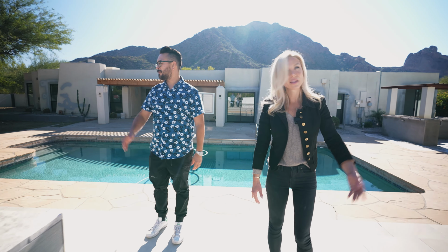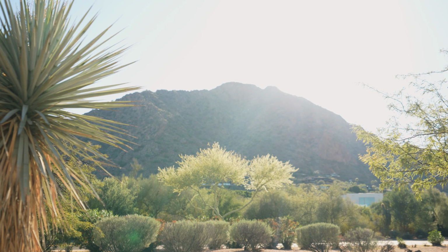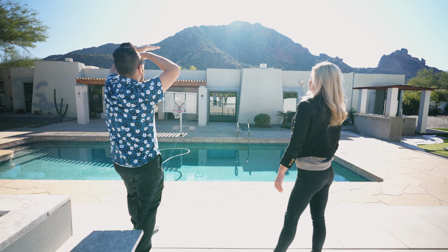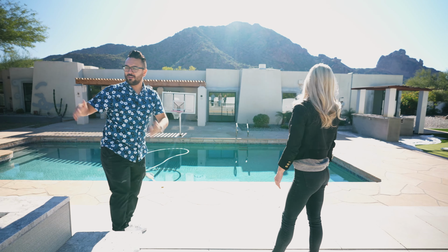There's the hot tub. Oh, there's a hot tub. Okay, cool. Such a great view. This is amazing. This right here is where you're gonna make hundreds of thousands of dollars. This view, like you're literally looking at a mountain while you're in a hot tub. That's crazy. Who doesn't want that?